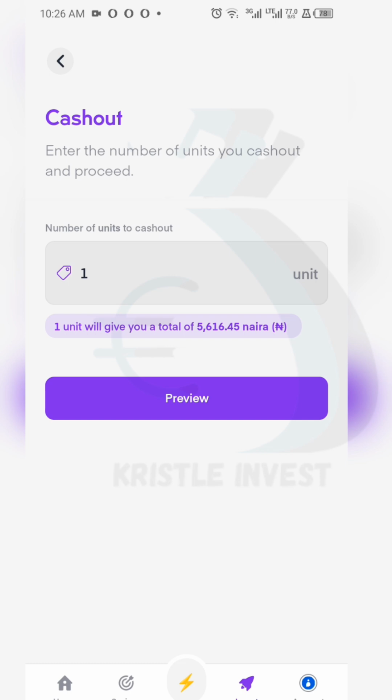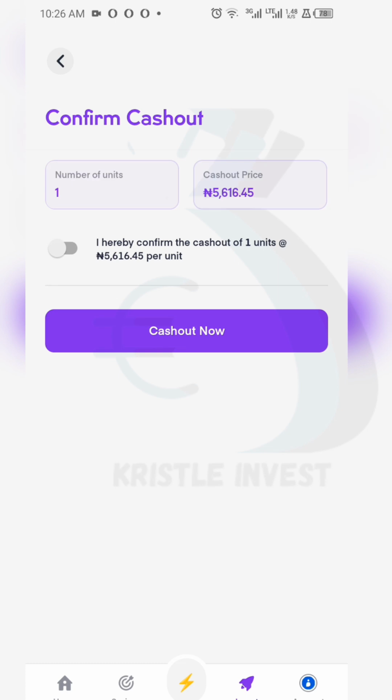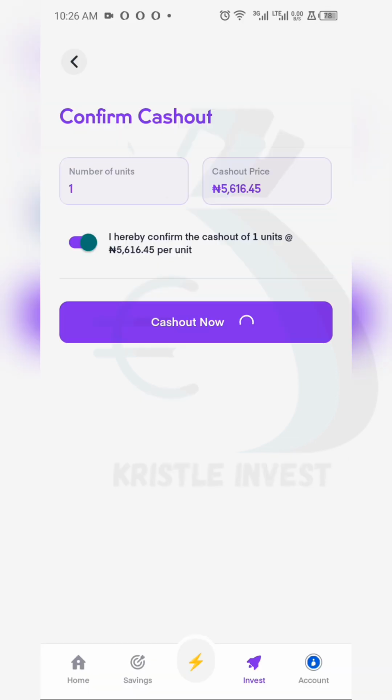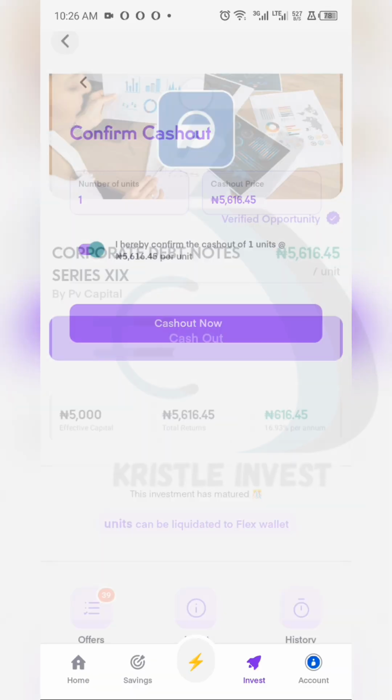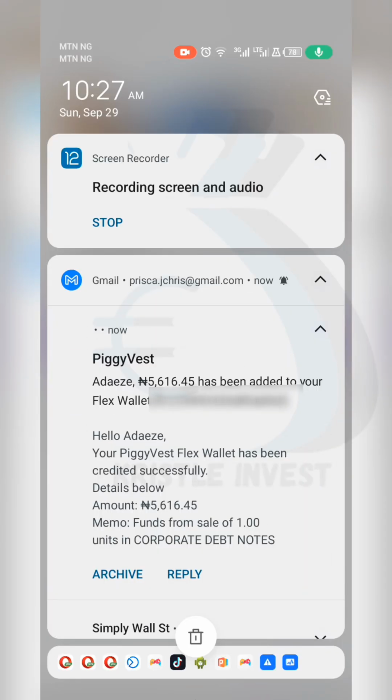I bought just one unit, so preview cash out. I hereby confirm the cash out unit. So I put in my PIN. Now the 5,000 naira I invested and my 616 naira will reflect in my wallet. Can you see immediately? So Piggyvest is telling me that they have been able to pay 5,616 naira into my Flex wallet.